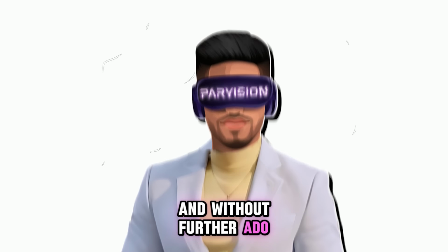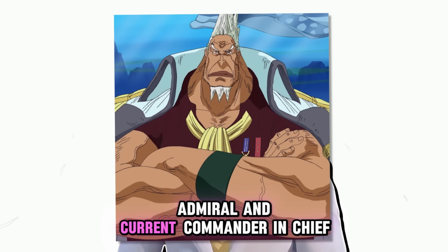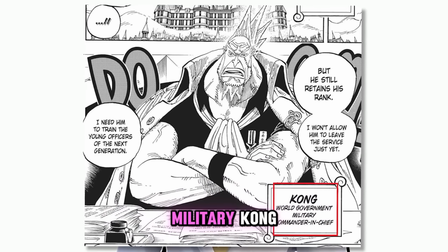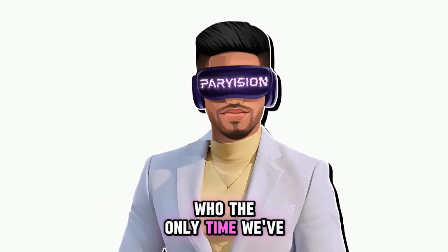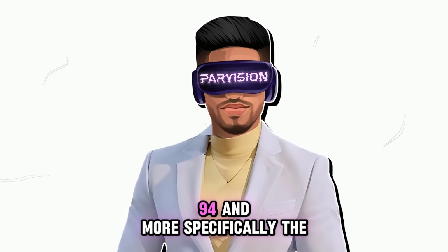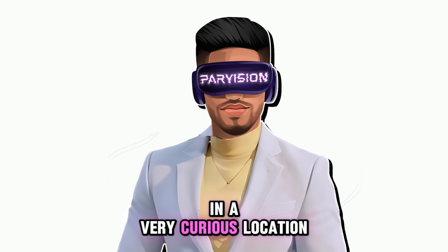And without further ado, the character is none other than the previous Fleet Admiral and current Commander-in-Chief, or the Supreme Commander of the World Government Military, Kong, who the only time we've ever seen in the modern One Piece era is in chapter 594, and more specifically the focal point is that his office is in a very curious location.